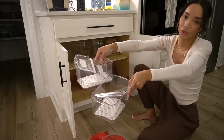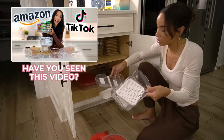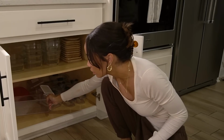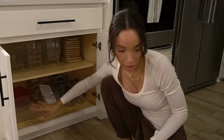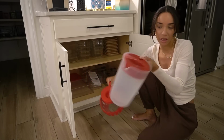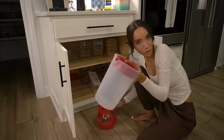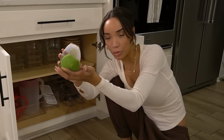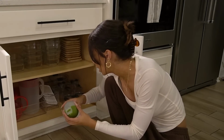These are my produce containers for my refrigerator organization. Another extra refrigerator organization container that I'm just not using right now, but I use it on and off. My microwave popcorn maker, and then this random pitcher that I sometimes use for random things. And this is a special avocado keeper that actually really does come in handy.